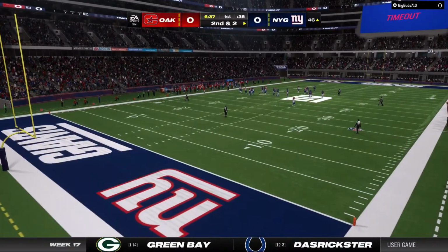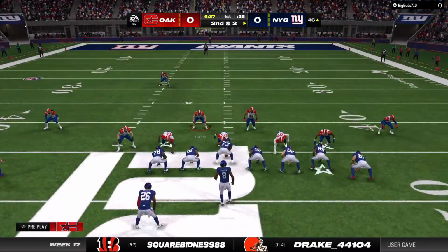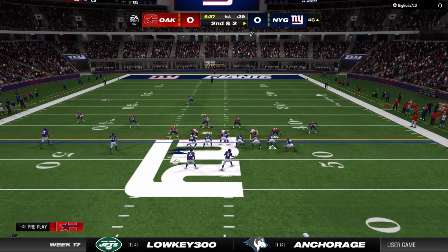Well, this defense very strong in that victory from a week ago. Yeah, and what stood out to me on tape, the way they were flying to the football. So that tells me that they've got all their assignments down, and they're playing with extreme confidence.